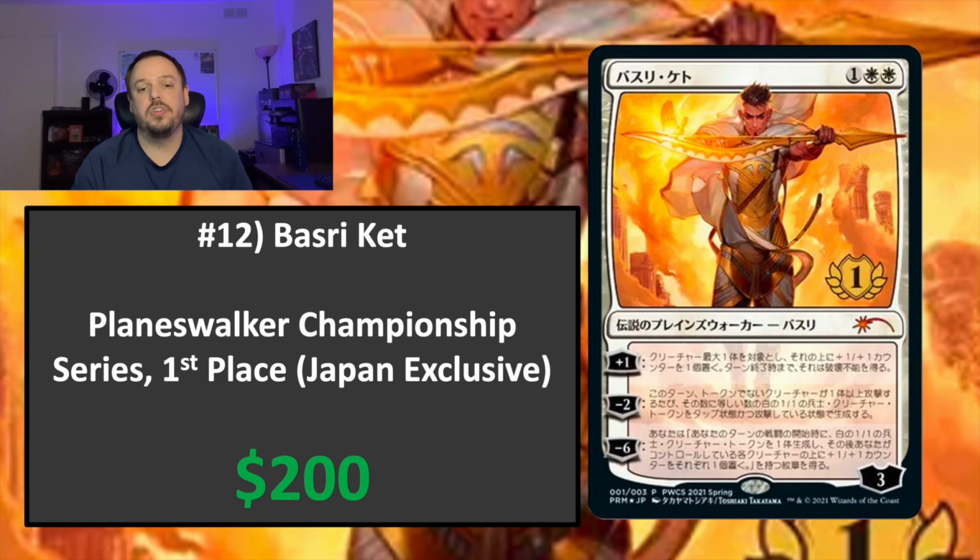So this Planeswalker Championship Series, this is something that was unique to Japan, and they had certain promo cards that went to first place winners, some went to top 8 winners, and I think some maybe went to just participants. And these were all at events, either held at local game stores or other places that held these tournaments that all fed into this Planeswalker Championship Series.